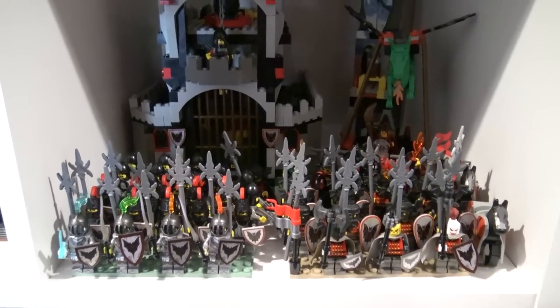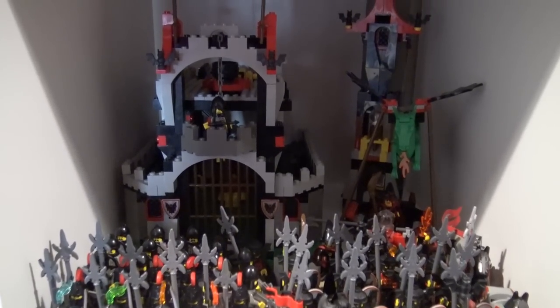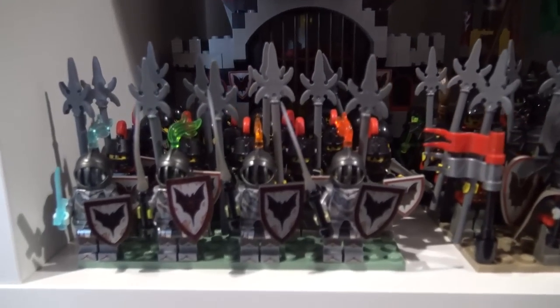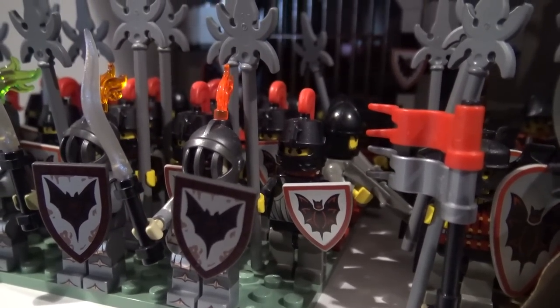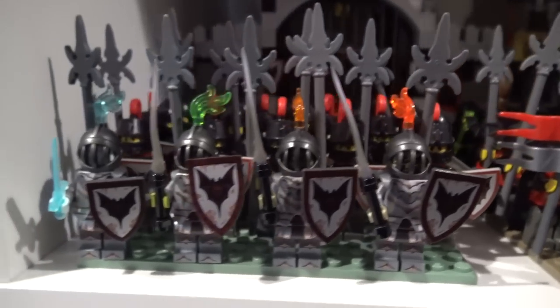They had a lot of different ones within their own theme, a lot of different torsos, which were really interesting. And this will be my next big build I think I'll do for a show, a big Dracula castle. And that'll be their home base.